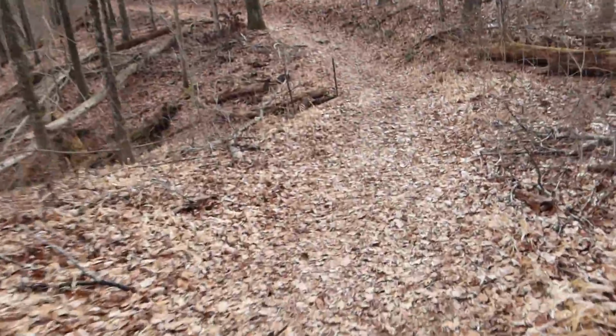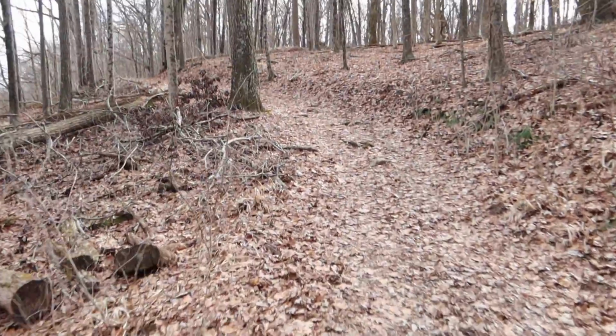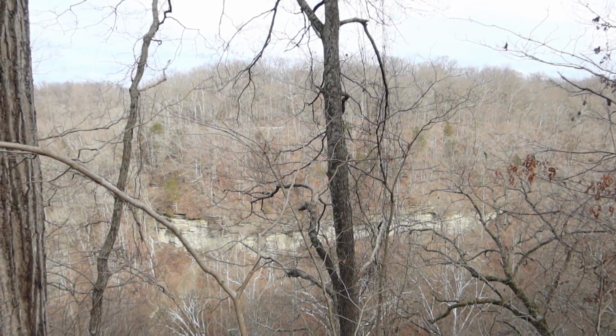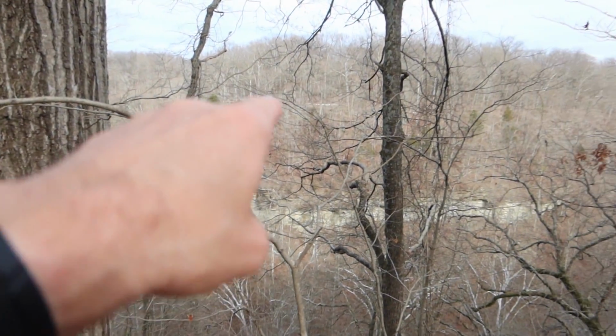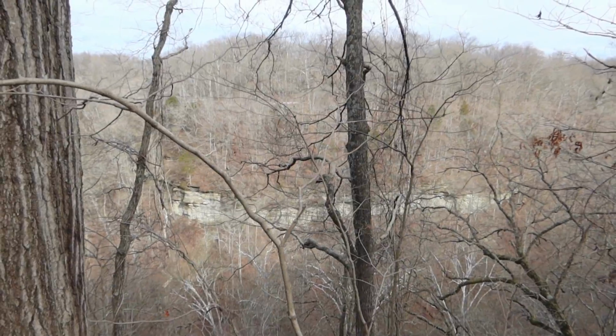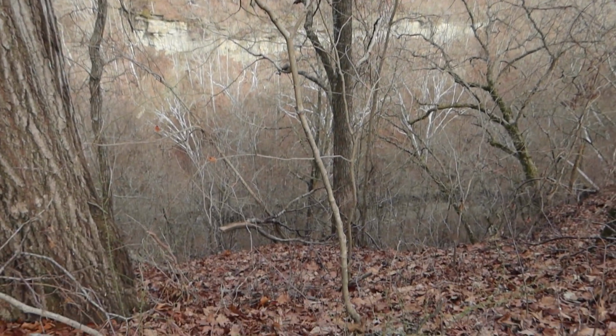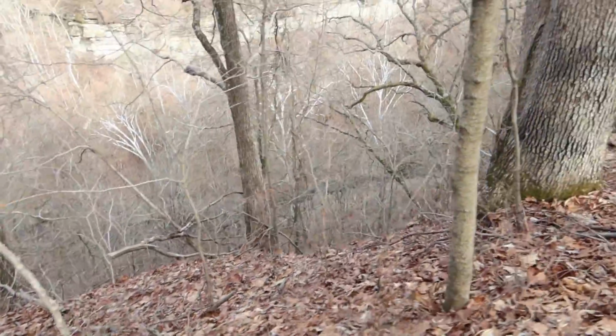Well, about 5.5 miles in on this trail, and we got about 4.5 to go. That's where I was about a half hour ago. And you have to go way around Clifty Falls, probably about a mile from that location. I'm over here on top of the other ridge, the opposite ridge, trail number 8. And that is way down there. We're 100 foot above the creek, or river, whatever you want to call it.